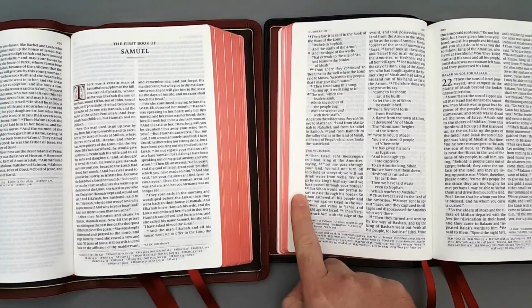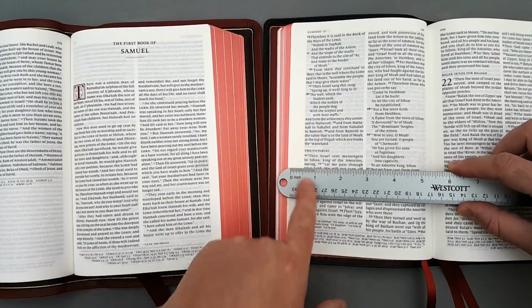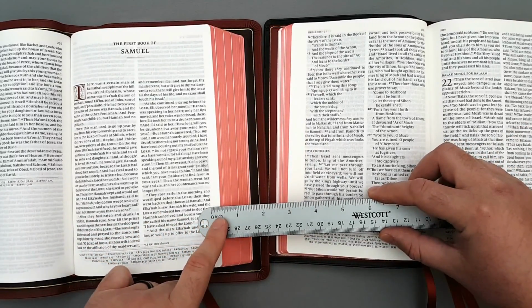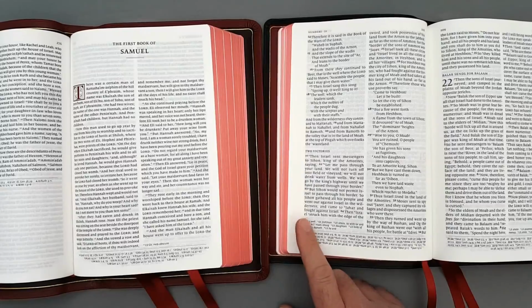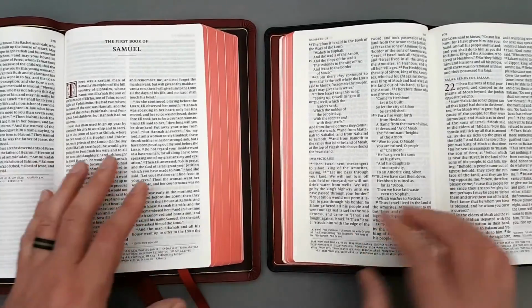So it looks here like the outer margin is a little bit wider on the original Quentel, a little bit more than 1/2 inch, whereas on the RSV it is a little bit more than 1/4 inch. So yeah, there's a little bit of a difference there. You have slightly better margins on the original Quentel. Now the thing is though, the column size is different.